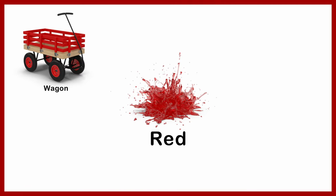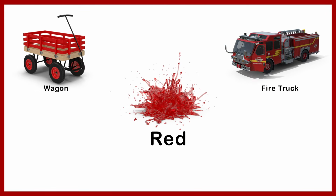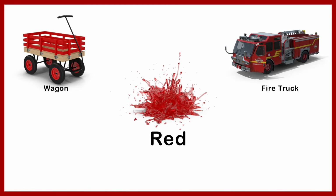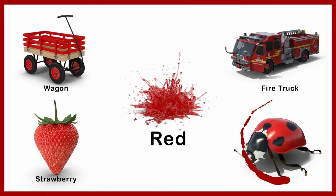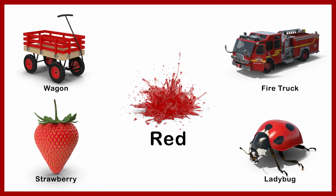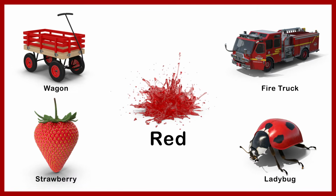Wagon! Fire truck! Strawberry! Ladybug! That's amazing!